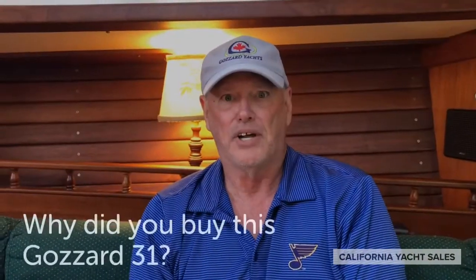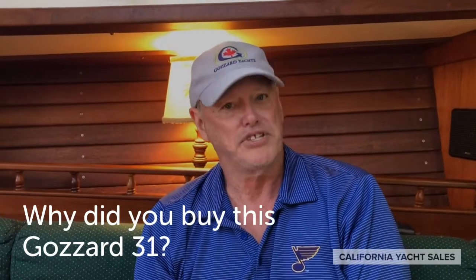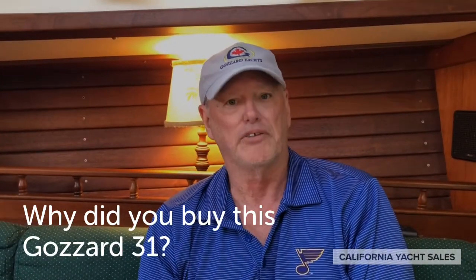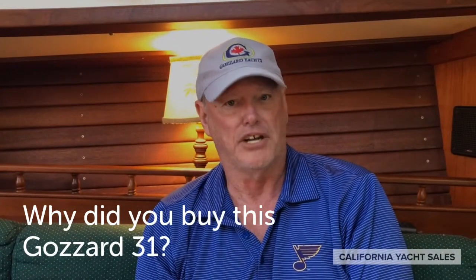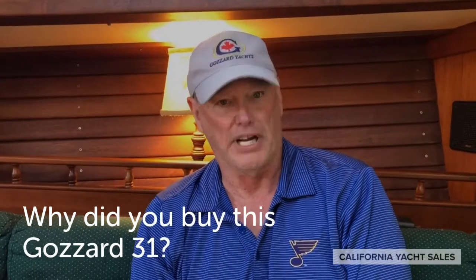I started seeing this boat in the late 1980s at the Annapolis Boat Show and fell in love with the design, the traditional look, the build quality, and just followed it for a number of years. Then I had a chance to sail one for a while in the late 90s, a 36 model, and always wanted a 31 model because I thought it was the most boat for the money.